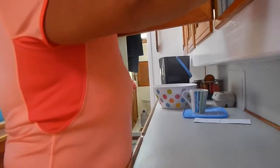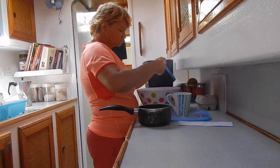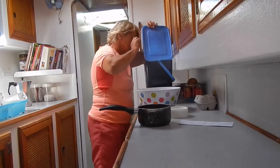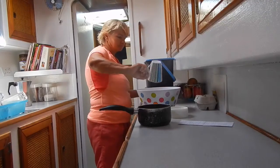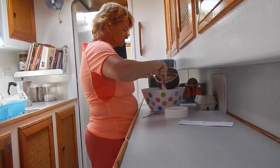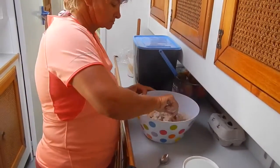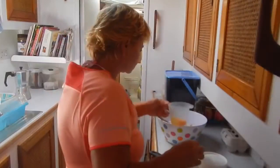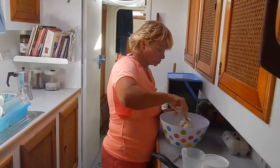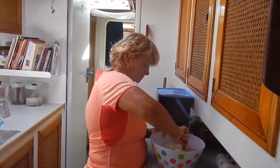Now I'm going to add 3 teaspoons of yeast. And 1/2 cup of sugar. And I need 2 eggs at the fresh egg area. Always break the eggs into a container, because you never know if they're bad or not, before adding it to the flour.